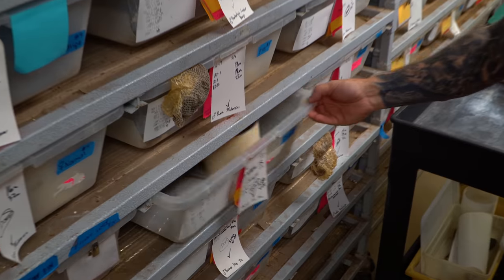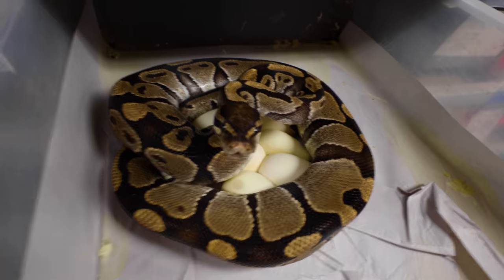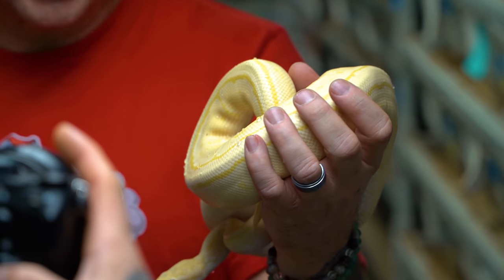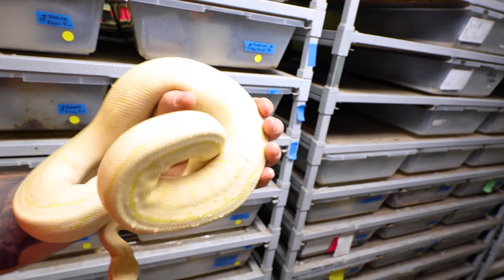This next clutch of python eggs, of course, is a het caramel, and Mama does not look happy with me. Yep, she's definitely not happy with me. She's actually bred to one of the cleanest of all of my banana projects, which is a banana fire pinstripe. There's just so much cleanliness in this. It's amazing. No black dotting, super clean. So I can't wait for these eggs to hatch.